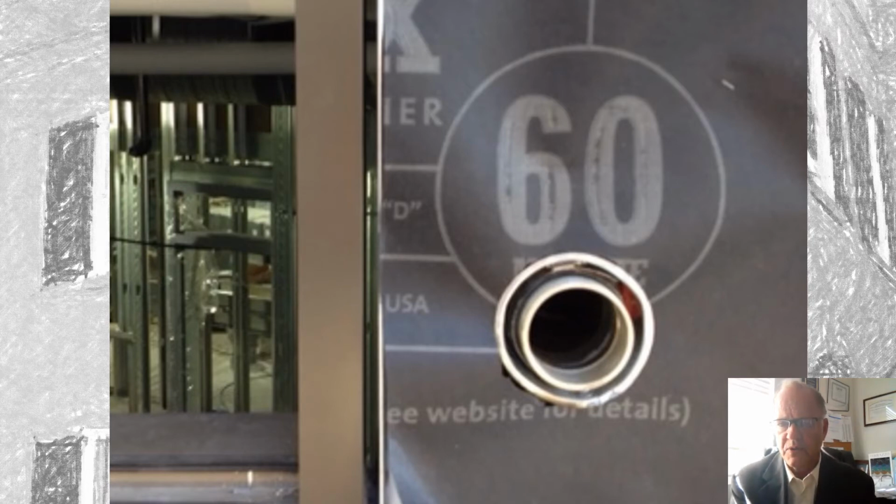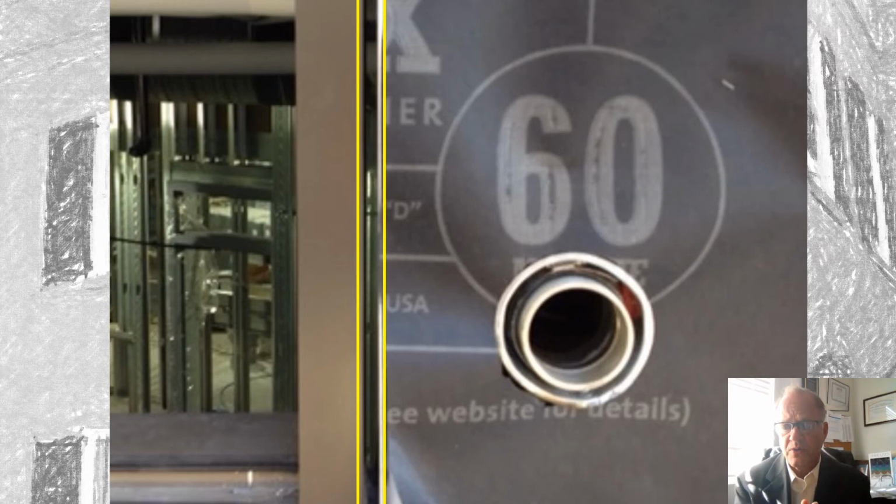But now take a look between the window and the casing bead there. If you look right here, you can see some shiny black. Those are the studs in the background. So this kind of shows the idea of what we call a through wall. That means it goes all the way through. If there's a breach in that system, we have a problem.